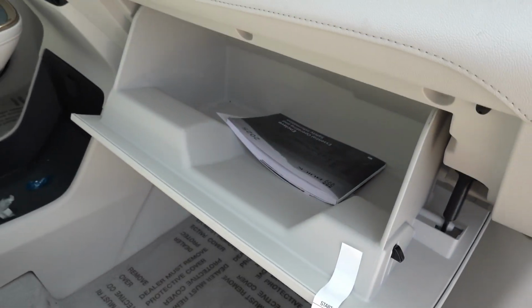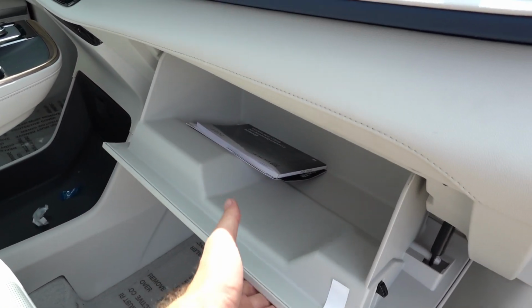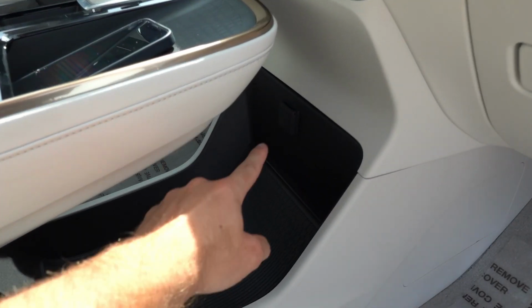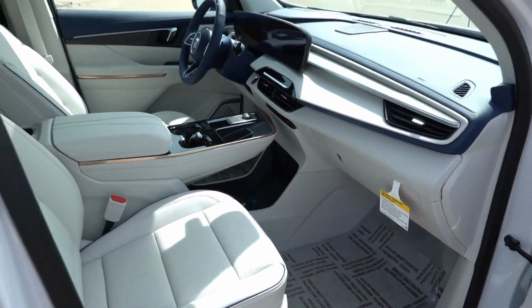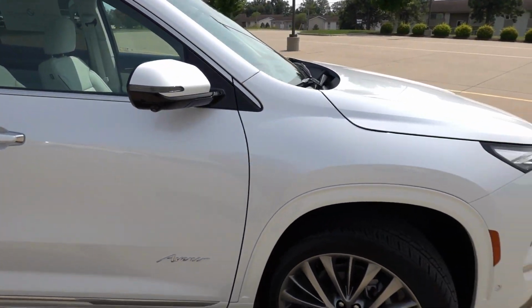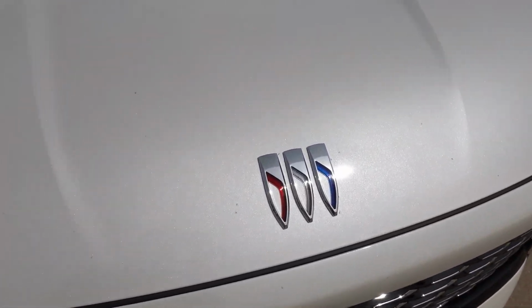Does not have any LED illumination inside, but is a very large size for additional storage in the cabin. And it looks like you do have a 12-volt outlet integrated in that lower section as well for front seat occupants. So that's a look at the interior of the Enclave Avenir. Let's go ahead and pop the hood to see what powers this particular vehicle before wrapping up this video.